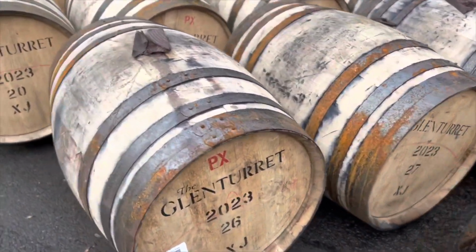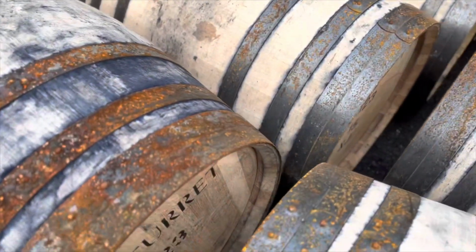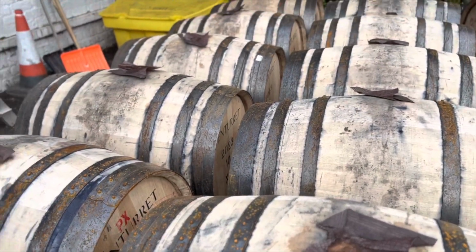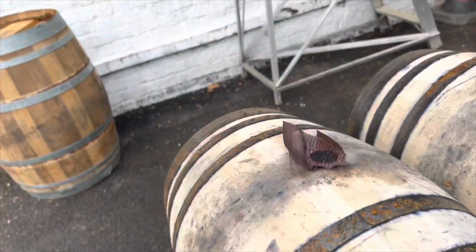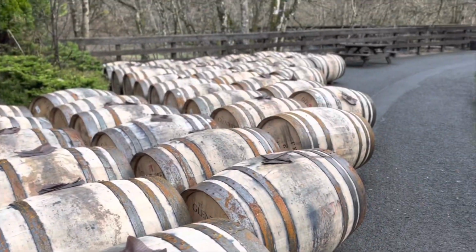And I take it that's 14, 9, 8, 8, 9, 10. Oh, right. So that there is number 8. Can you see that there? Which means 1 to 7 has been filled up.